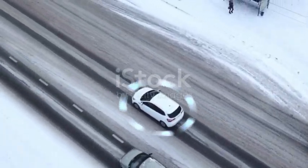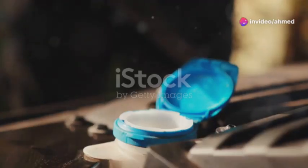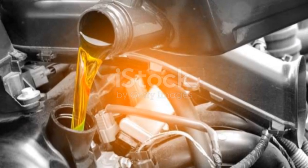Now let's talk fluids. Top off your antifreeze and make sure it's mixed correctly. Your windshield washer fluid should be rated for low temperatures to prevent it from freezing. And don't forget to change your oil to a winter grade if you live in extreme cold areas.